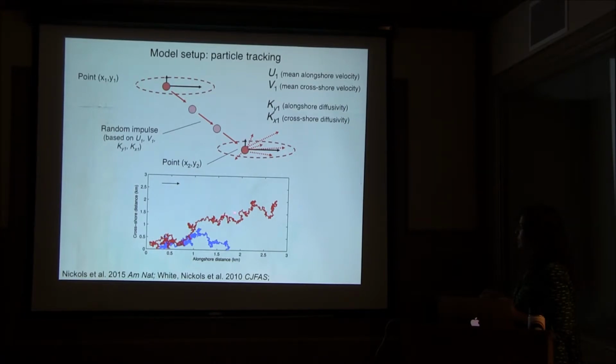And so you end up with something that would look like this if you were to look at an individual track of a particle that say was like released here. And so this was one that didn't have a coastal boundary layer in the model, and so this is along shore distance and cross shore distance. You can see it's traveling, it's meandering, there's a random component to the random impulse in the model. And then this is one that ended up settling that had a coastal boundary layer included in the model. So of course they didn't just look at like 1 or 2 particles, they looked at tens of thousands of particles released into a model field, and then aggregate the results into those kernels that I showed you.